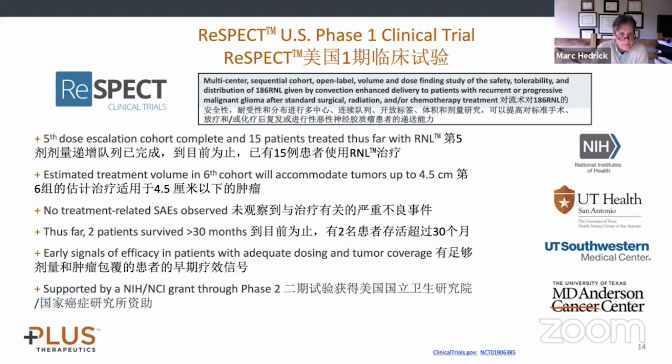We've actually just treated the first patient a couple weeks ago in the 6th cohort. That will treat tumors up to about a golf ball size, which is most recurrences. Thus far, there have been no serious adverse events observed, and 2 patients have lived over 30 months. And as shown in the earlier slide, the average survival for these patients is about 8 months. So we've got some early signs of efficacy in this trial when we were able to get adequate dose to the patient. And as I mentioned, this trial is actually being funded by the US National Institute of Health.